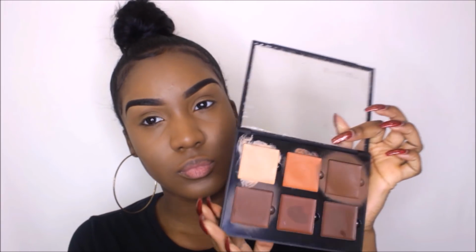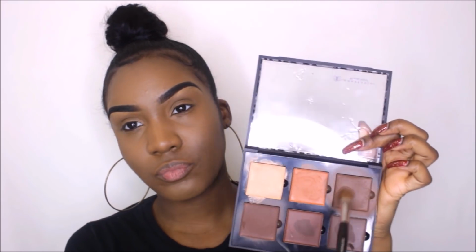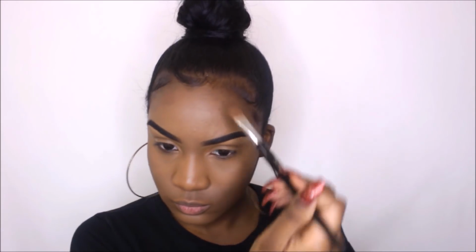Alright, so now I'm going in with my contour, and I'm using the ABH Cream Contour Kit. And I'm just contouring my cheekbones, my forehead, my jawline, and my nose. This part doesn't really play a big part in flashback, but yeah, you need to complete the face.